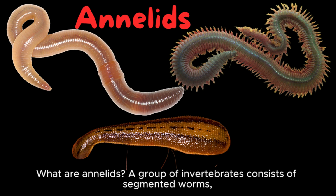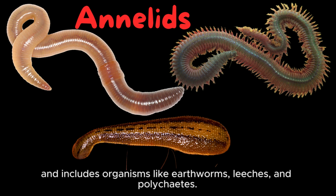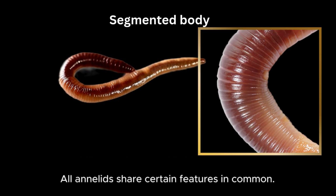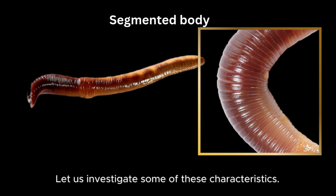What are annelids? A group of invertebrates that consists of segmented forms and includes organisms like earthworms, leeches, and polychaetes. These animals are found in various environments, ranging from marine and freshwater to moist terrestrial areas. All annelids share certain features in common. Let us investigate some of these characteristics.